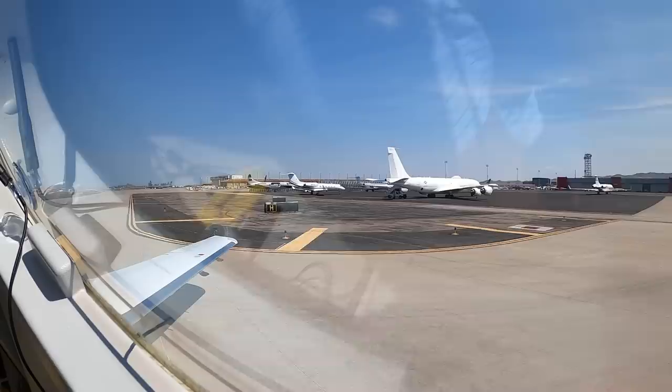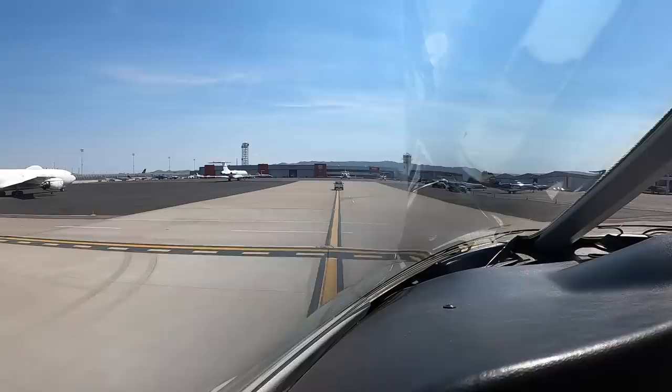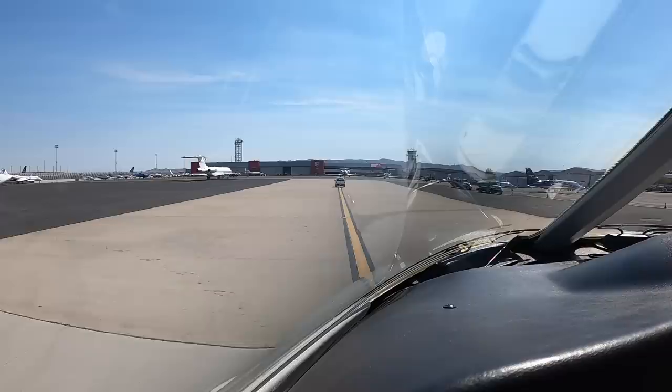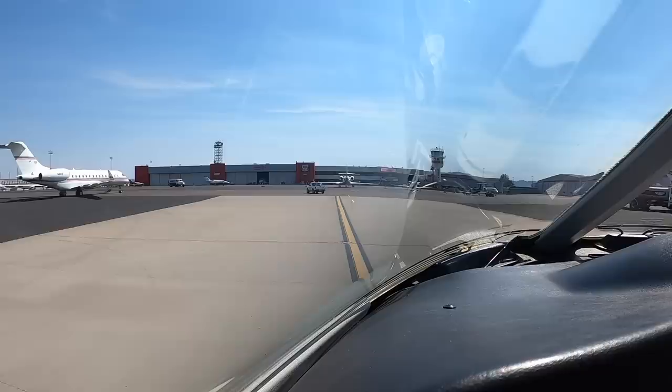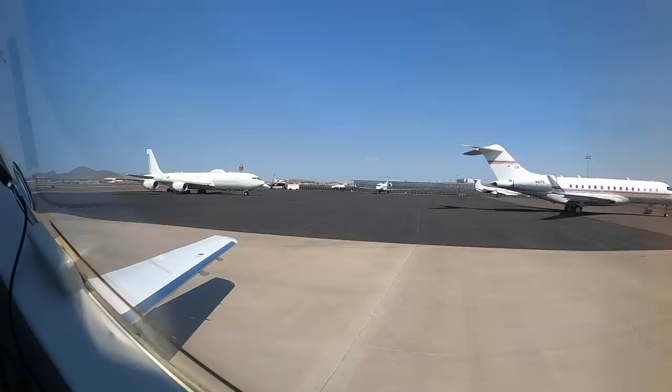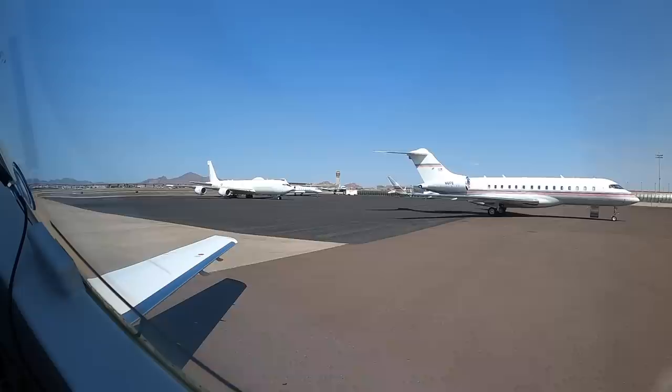United 2014, ready to taxi, information Alpha. United 2014, runway 25 right, taxi Charlie Romeo. Charlie Romeo 25 right, United 2014. 25 at Charlie 8, hold for United off of your left into the ramp and then continue. We'll hold for United, American 2725.